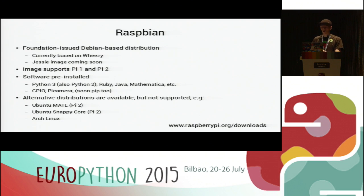We pre-install certain software on that image, so you get the Python interpreter, you get IDLE, unfortunately, and a bunch of other stuff. There's Ruby on there, Sonic Pi, Java, Mathematica, and stuff like that we put in the image and create it so that you can use it out of the box. We have other things as well that are community contributed. So the GPIO library and the PiCamera library, for instance, are examples of what's already installed. And once we move on to Jessie, it will be a lot easier for us to ship with pip pre-installed.